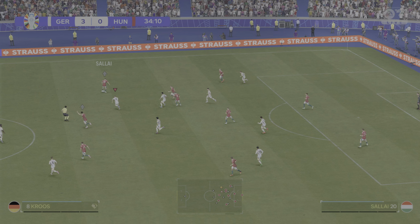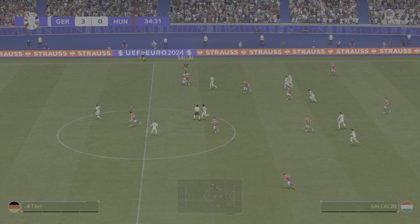Kroos couldn't keep it. This is looking threatening. Real chance. Oh, that's textbook goalkeeping. Playing it in. Can he finish? Oh, that is a majestic goal! Volleyed home with precision and style. Superbly done.